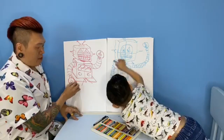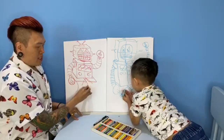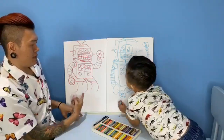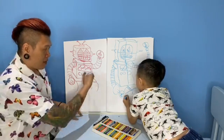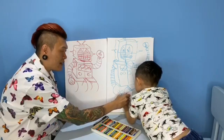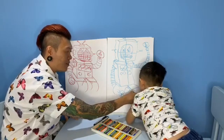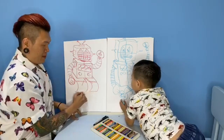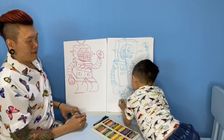Now for the conveyor belt sort of leg, we can do C, reverse C curves. Can you do this, Ben? Keep your strokes fluid, not so straight. Just keep it relaxed. Just do this, right? And then a straight line here. Connect them. Yes, connect the curves. Smart boy.